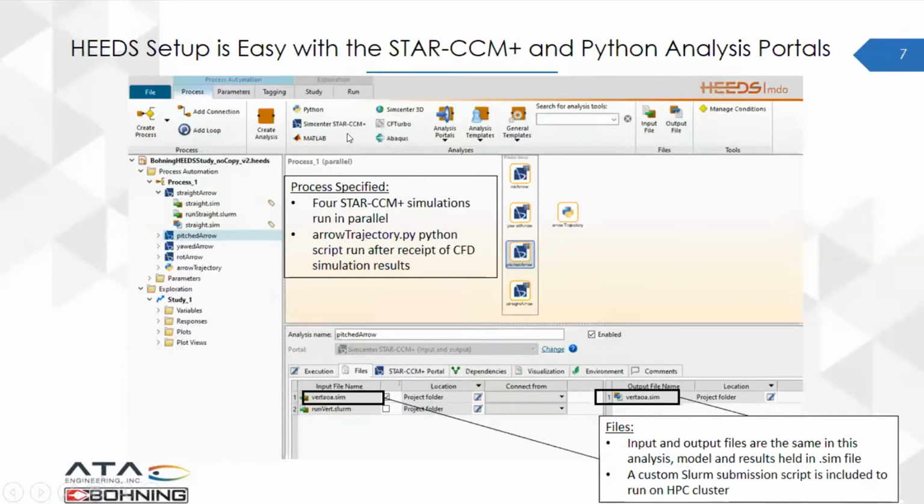To set this up, you simply drag a Star-CCM+ analysis portal into the process here, and then start adding input files. Since this analysis portal is set up, HEEDS knows what to expect to manage a Star-CCM+ simulation. So it asks you to select the input file, and it recognizes that the input file containing all of the analysis parameters and the file containing the analysis results are just the same file. So you pull those files in, and then HEEDS automatically identifies the parameters that you might want to set to run the analysis, and identifies the quantities that might be the response variables that you're interested in.